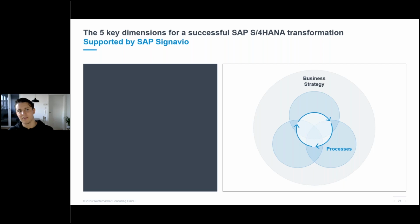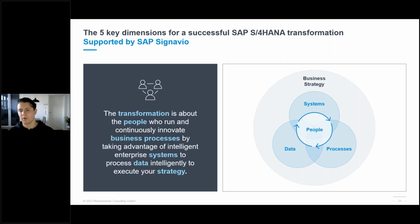We have those 5 typical dimensions, right? We have the strategy we learned, we have the processes, the data, the systems. Ultimately, of course, the people. So in Signavio, it's all about people and harmonizing your strategy, processes, data, and systems.